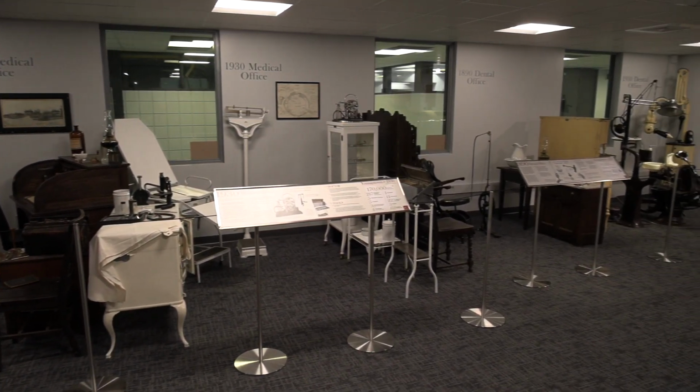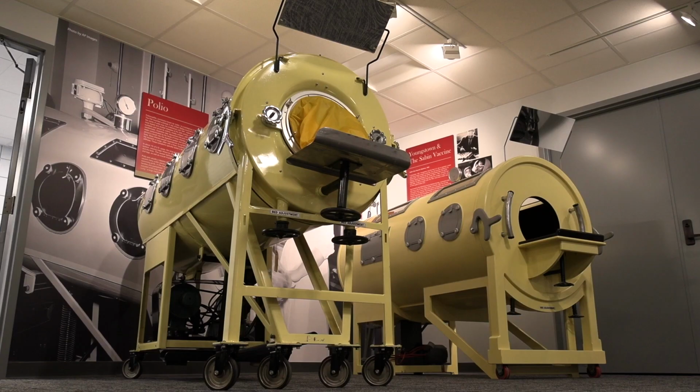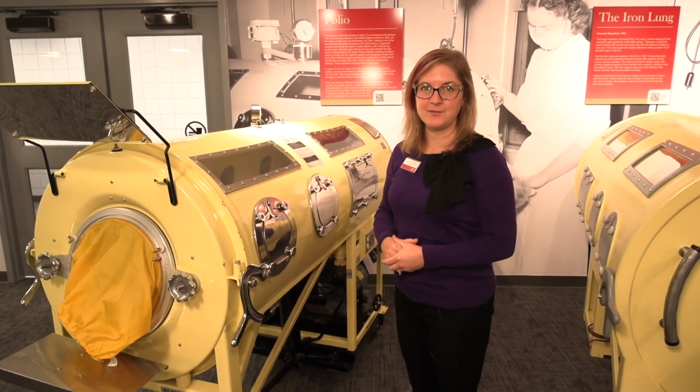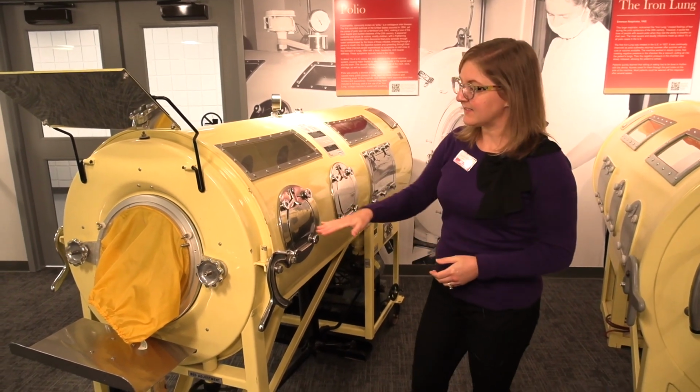I had some time to think about what kind of exhibits I wanted to put in this space, and I would think back on the feedback I had from people when they came to the old museum. People loved the iron lung. And there was no question that that was going to be in this space. This one is from 1952. It was purchased by Dr. Melnick. It has a bed that slides in and out.